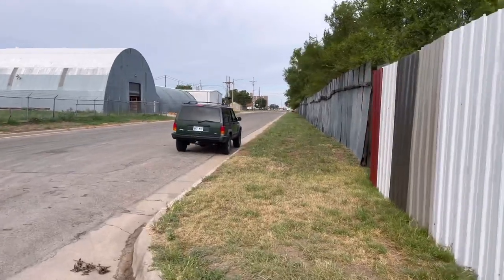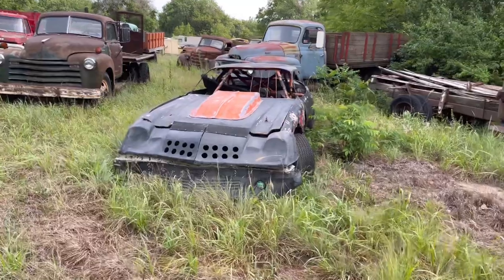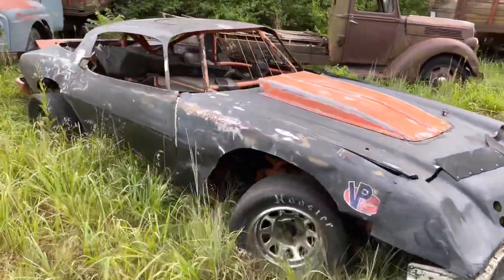But I've actually got to switch to the truck today instead of the Jeep because I have something cool to pick up tonight. Here's one here that came in the other day. Took it out here to the farm. I never showed you guys this one though.